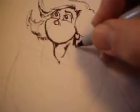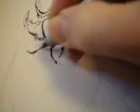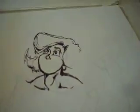But since Ellen is a very muscular woman, there is a shoulder muscle that kind of rides up and then goes behind the neck. So we won't bring the neck all the way down, so that we can bring that down kind of like that.